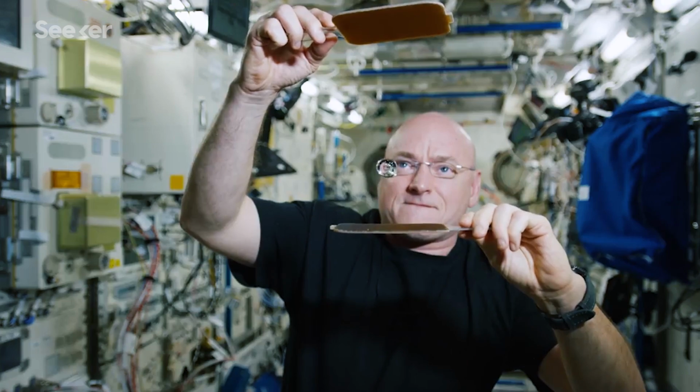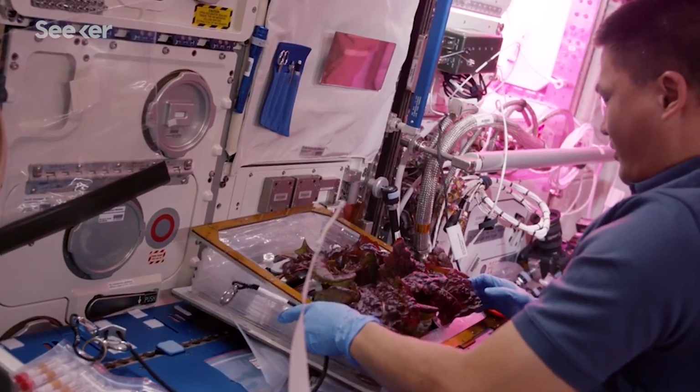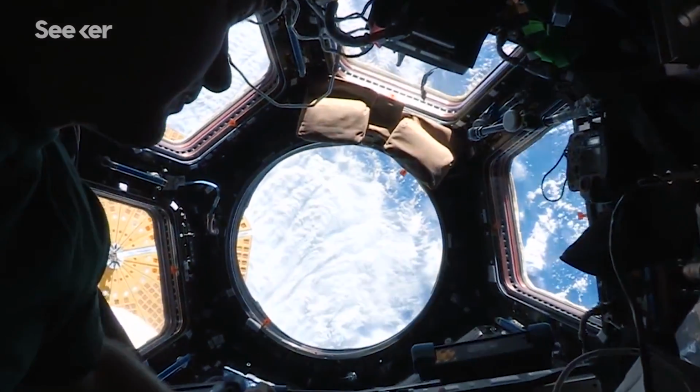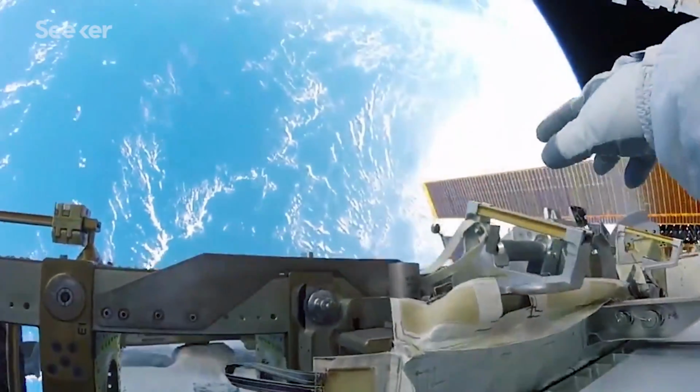From playing ping pong with water droplets to lighting things on fire in microgravity to growing space salad, astronauts on the International Space Station get to experiment in one of the most unique laboratories known to man.